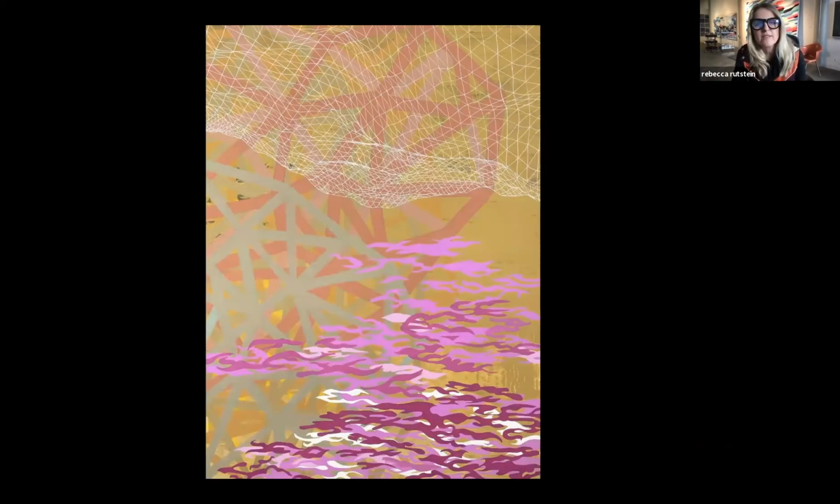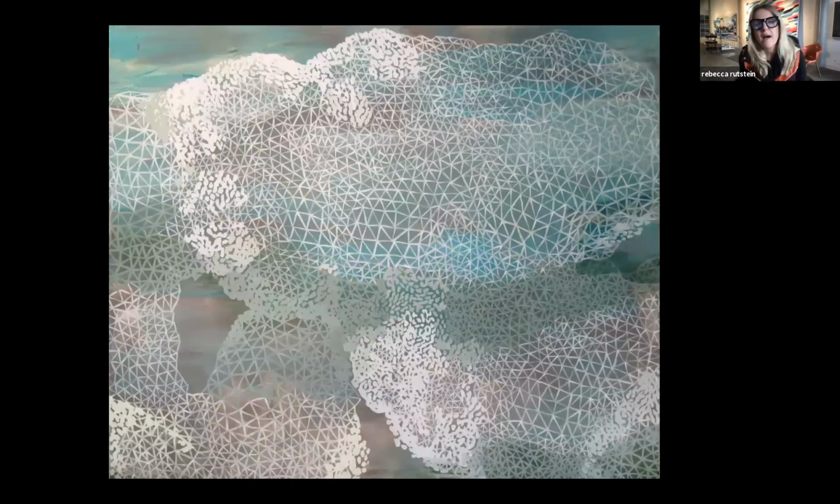And so I started paring down to just the topographic maps, these tetrahedral or wireframe grids. And I loved the way I started to get lost in the work, where I would be looking at it, not sure if I'm looking at satellite images of a continental edge, or looking through a microscope at something microscopic. I really love that push and pull in the work, and it's something that I try to create when I'm making paintings.